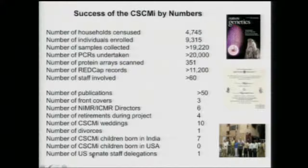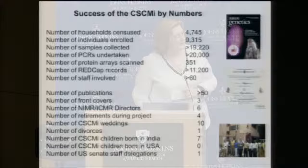And we had a US Senate staff delegation as well. So this was the majority Senator Tom Harkin and a minority senator too. And they're directly in charge of the $170 billion DHHS budget. And so we took them around our Chennai field site a few years ago.